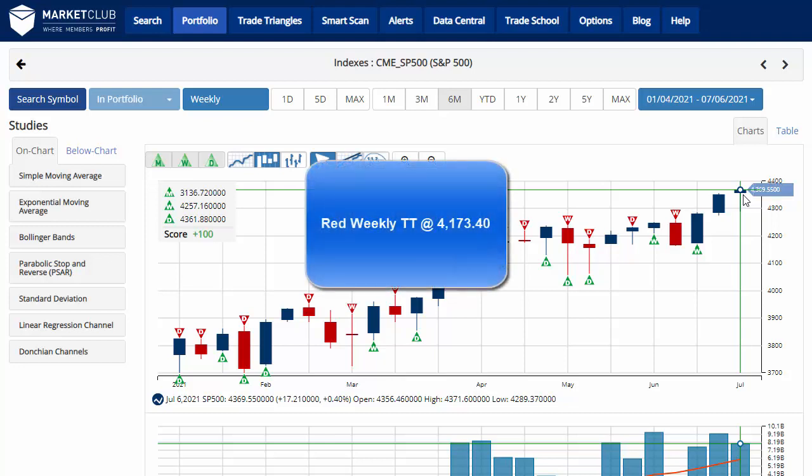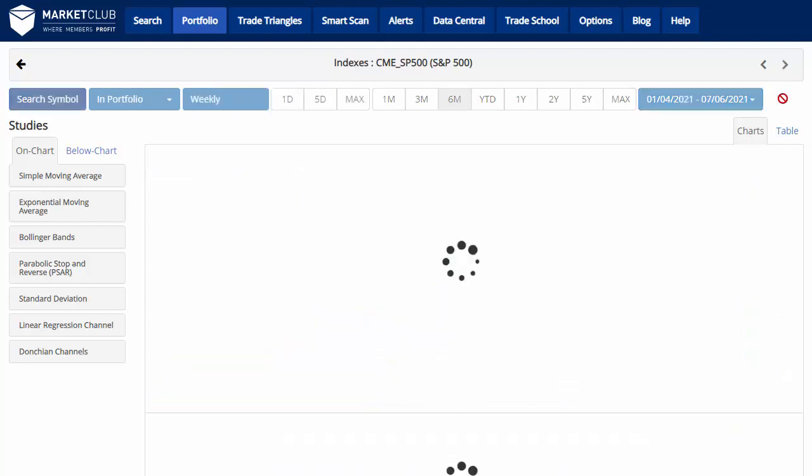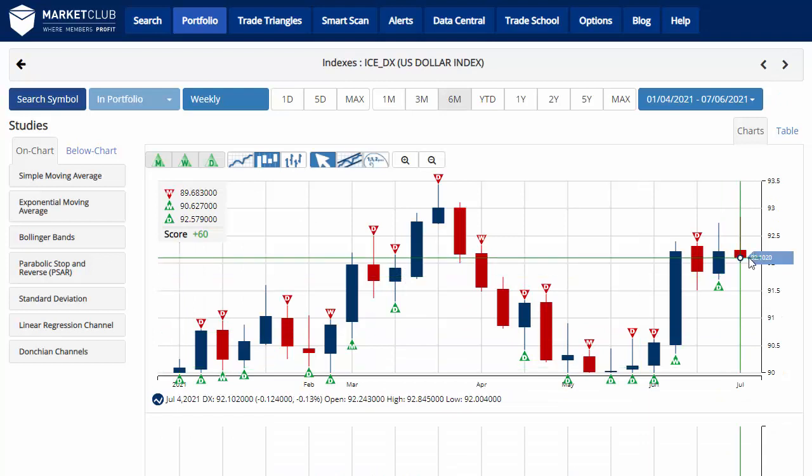And our key level to watch would be 4,173.40. A move below that level would issue a red weekly trade triangle indicating a move to a sidelines position for the S&P 500.